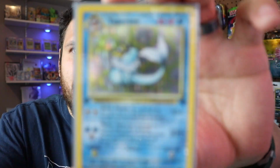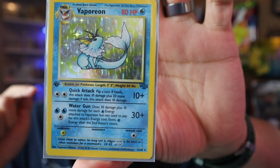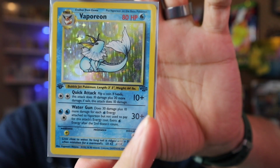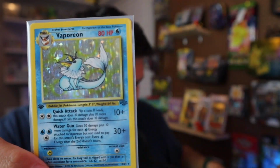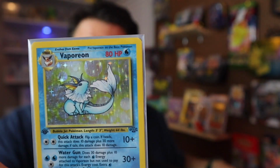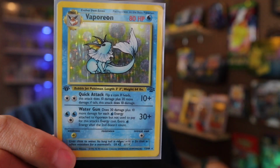So that Electrode is what we call a missing symbol Electrode. That Electrode came in the Jungle set. Jungle set has that lily pad. You can also tell it's a Jungle set because of the number on the bottom of the card. Jungle set is out of 64, so that's a way you can tell besides the Jungle symbol if you don't know your Pokemon cards that well.